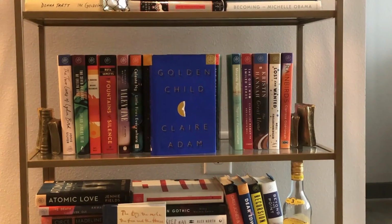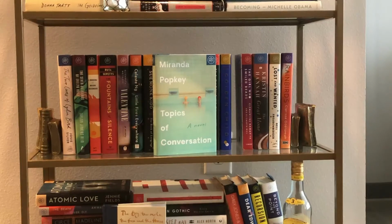Really didn't like this book, but it's a really pretty cover, so here we are. Topics of Conversation by Miranda Popkey. Also did not like this book, gave it 1 star, but it's pretty, so we're keeping it.